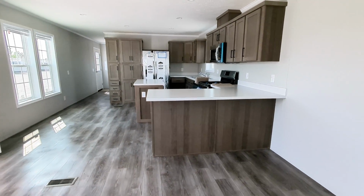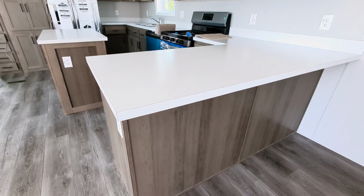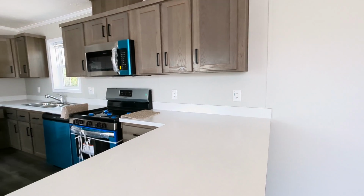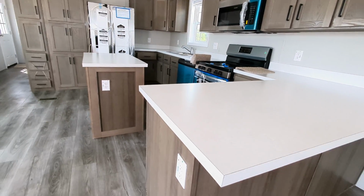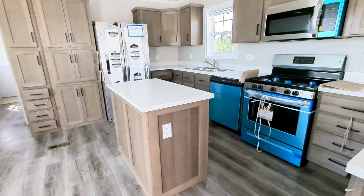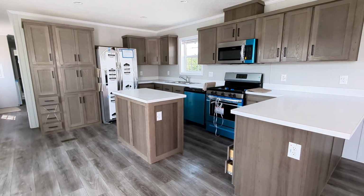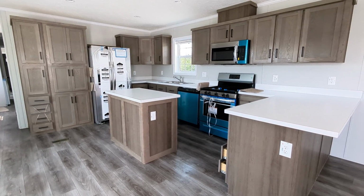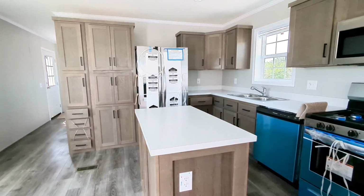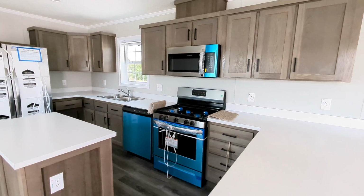But check out this kitchen. I am so impressed with the crisp white on the hardwood timber wolf with the black handles. This is not a combination I would normally recommend to anybody, but now that I'm in here, whoa mama, this is really something. Look at all the cabinetry in here, and it is so classic. I'm just super impressed. We've got a microwave over the stove, we've got the side-by-side and the dishwasher, all of these in stainless steel.